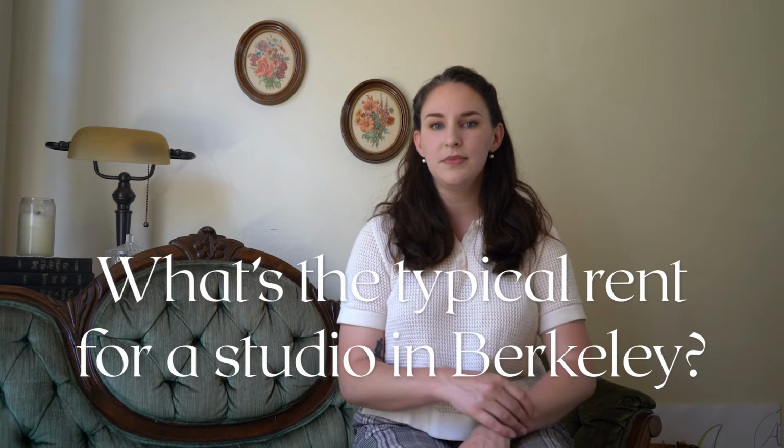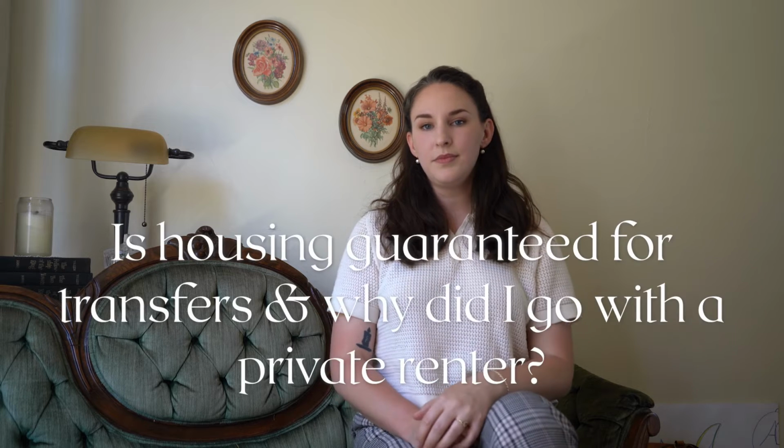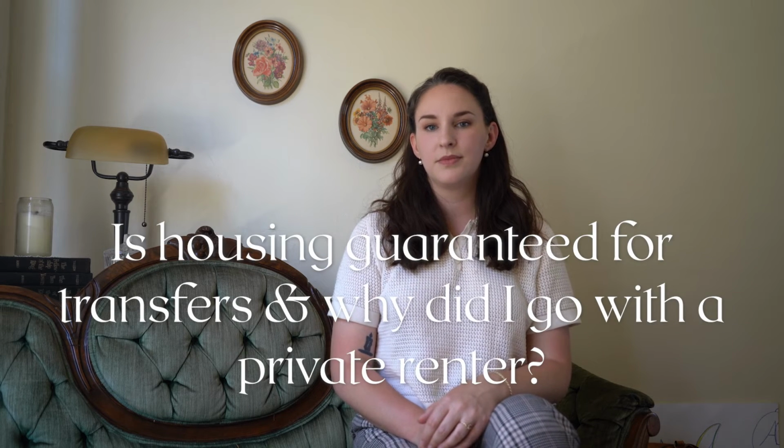What would you say is the typical range for a studio in Berkeley? I think the typical range is between $1,700 to $1,900 for a studio, although it is a little bit more expensive right now because we are coming out of the pandemic and more people are moving back to Berkeley.